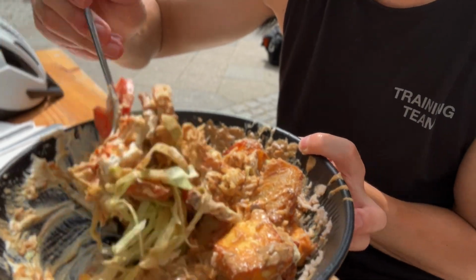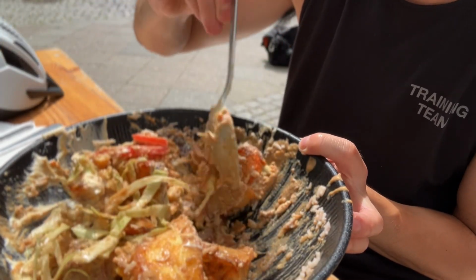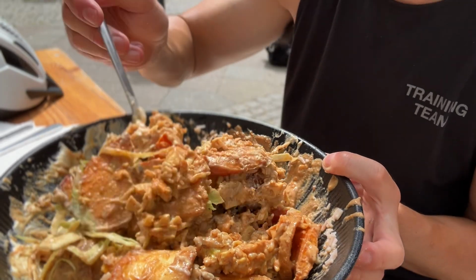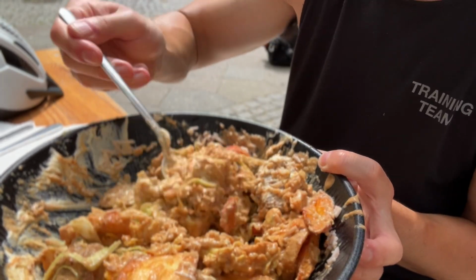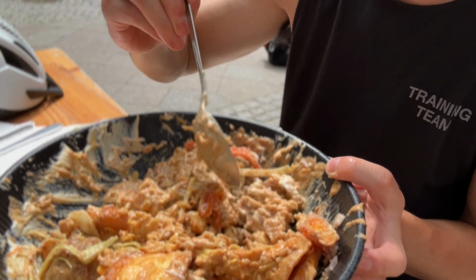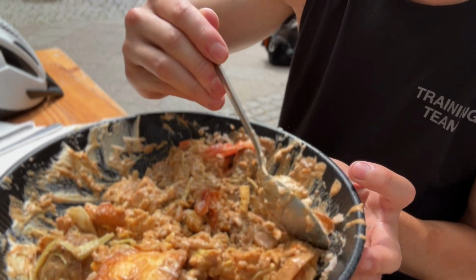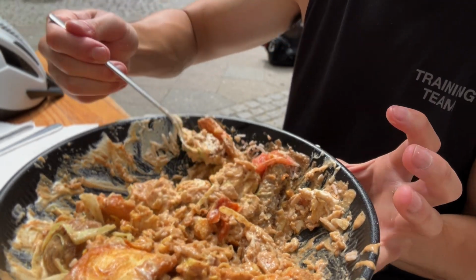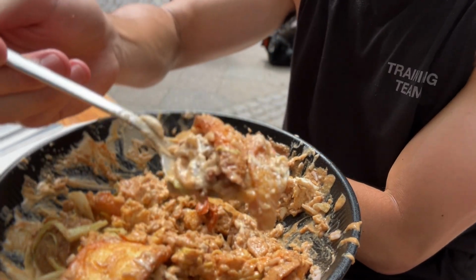I'm not sure if this is how you're supposed to eat it, but this reminds me of like Korean bibimbap, where you just put a bunch of stuff in a bowl, mix it up and eat it, and it's probably gonna taste good. So let me get some of the falafel. Can't even see what's in here anymore, but just get one big bite. Let's get some of this. Here's my first bite. Cheers.